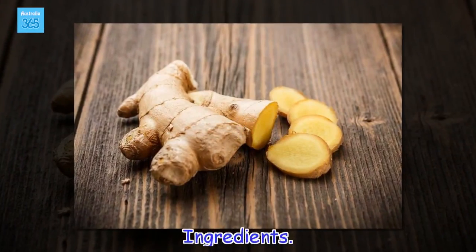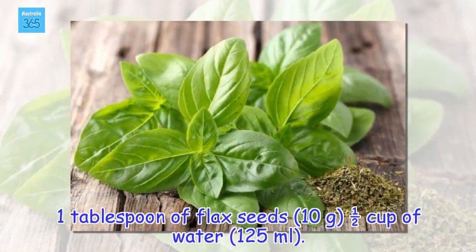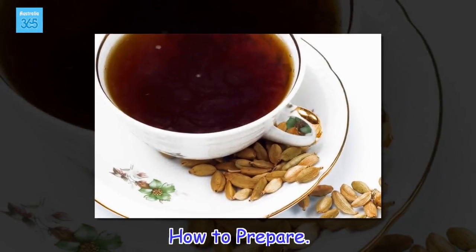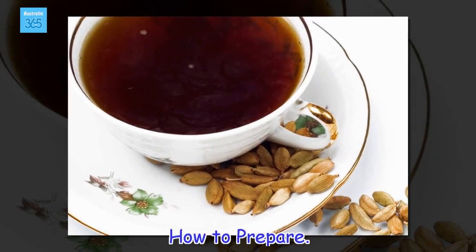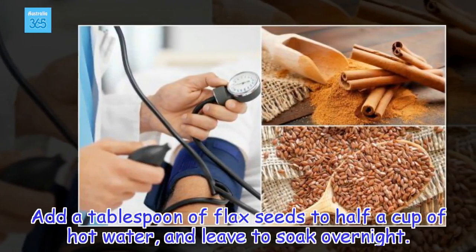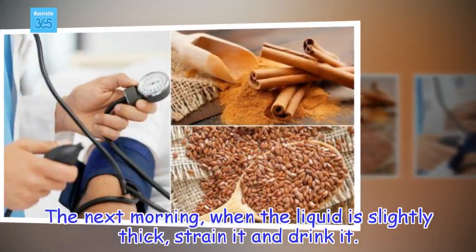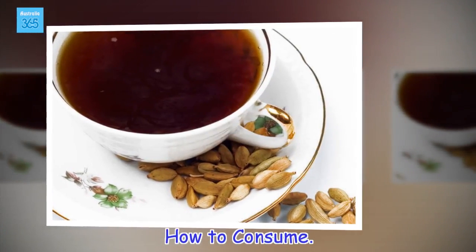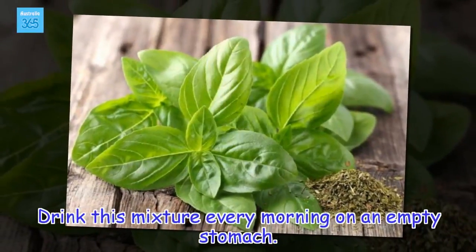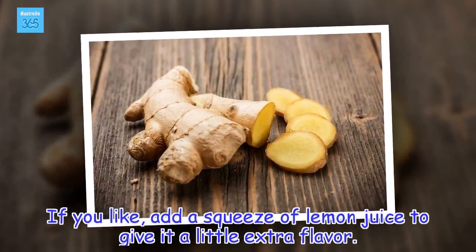Ingredients. 1 tablespoon of flax seeds, 10 grams, 1/2 cup of water, 125 milliliters. How to prepare. Add a tablespoon of flax seeds to 1/2 cup of hot water, and leave to soak overnight. The next morning, when the liquid is slightly thick, strain it and drink it. How to consume. Drink this mixture every morning on an empty stomach. If you like, add a squeeze of lemon juice to give it a little extra flavor.